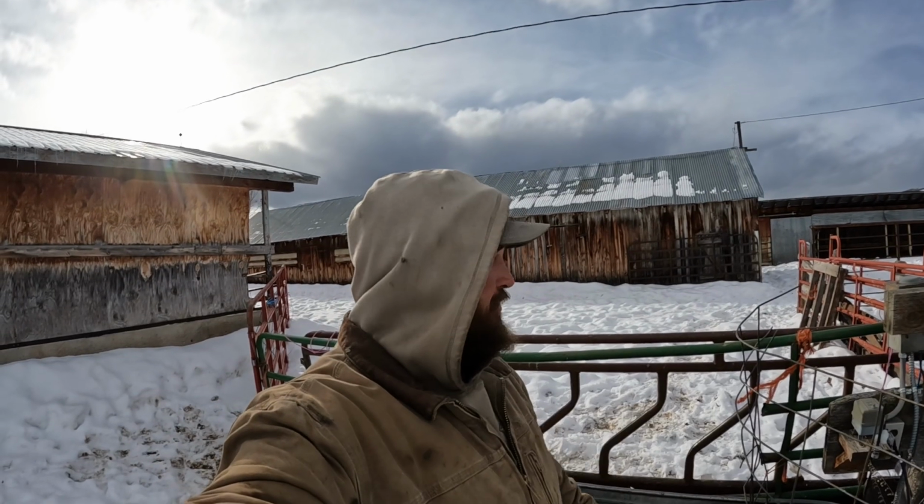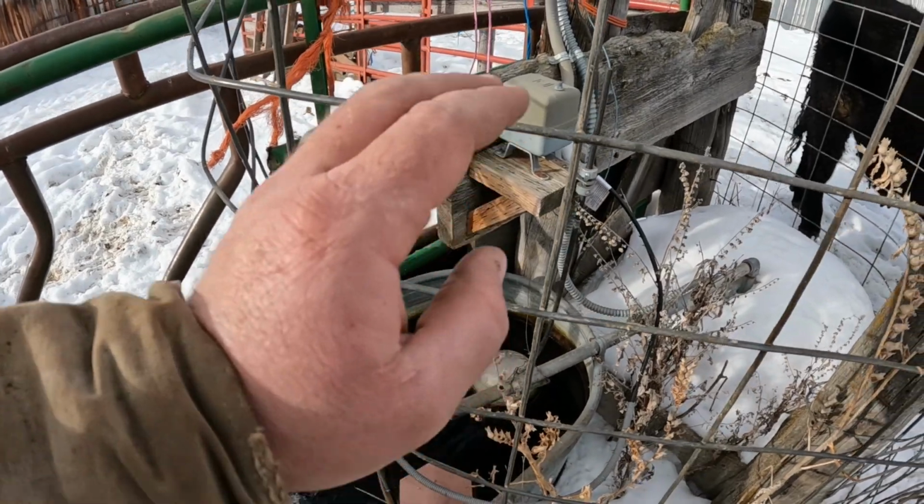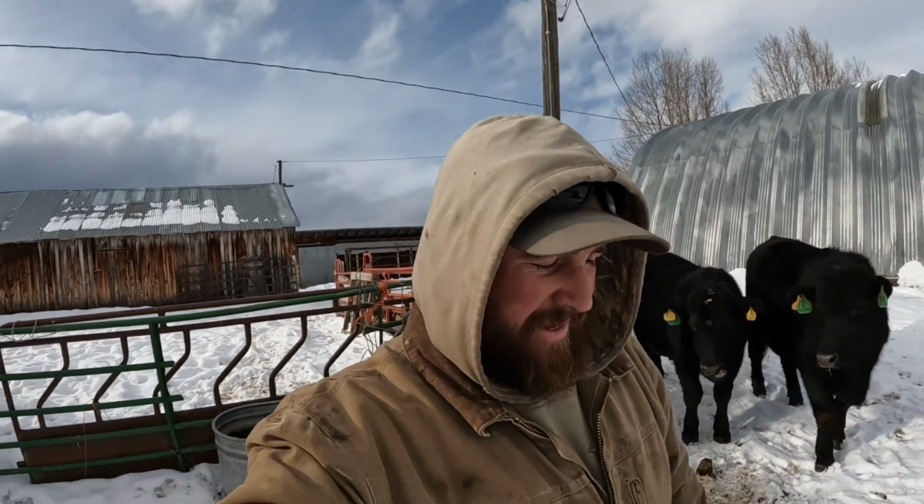I try to come out here and check this water every day, because with the cold temperatures, sometimes that float freezes there and it doesn't drop down enough to trip the pump to turn on. So I try to keep an eye on that.